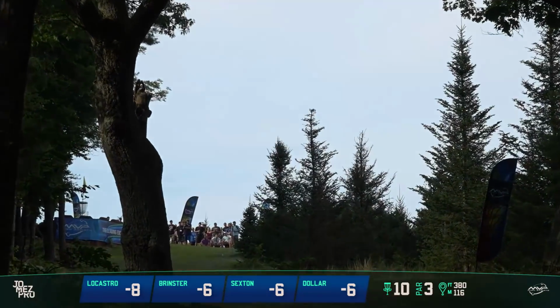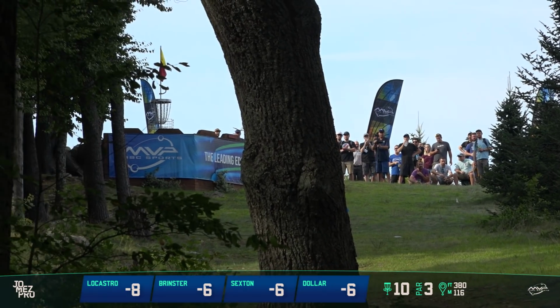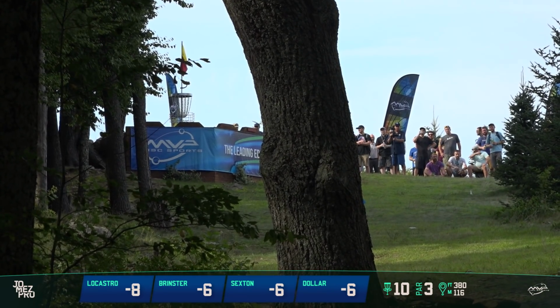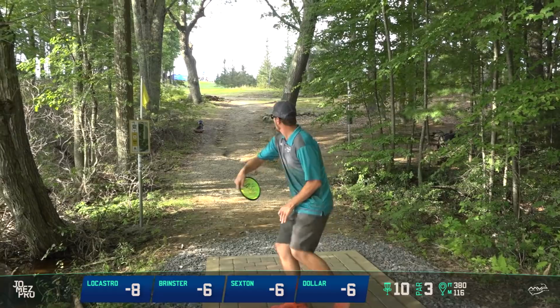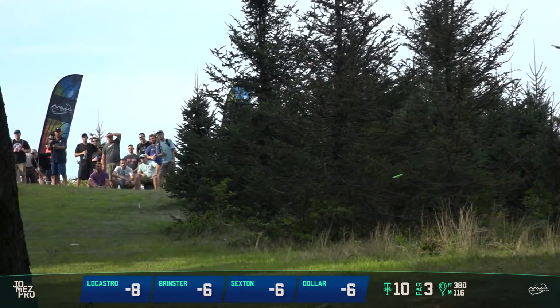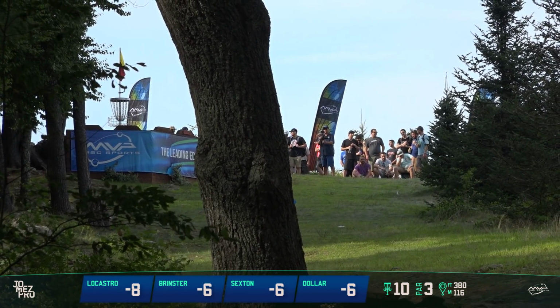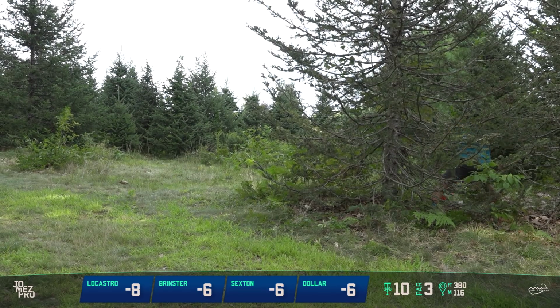Steve Brinster Destroyer on the way. Kind of the low line. Good kick. To get the distance, you really have to be an elite 1% open field distance thrower to go hyzer over the top. And the rest of us that might have the distance to get there have to go with something low. That way we're not sacrificing the disc's airtime.